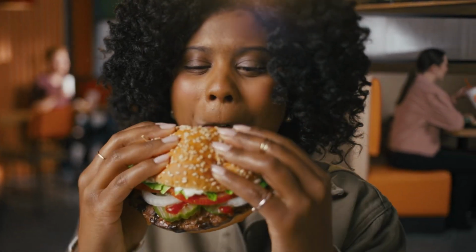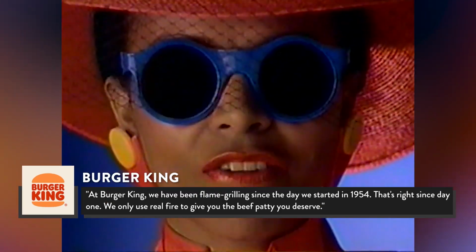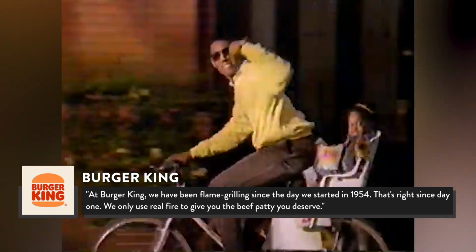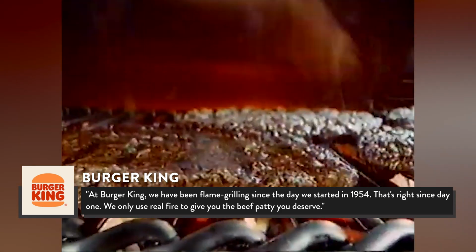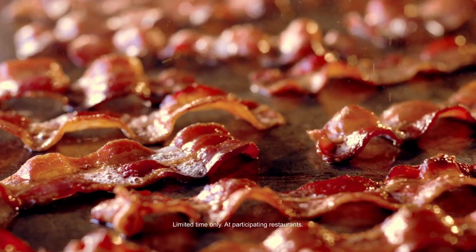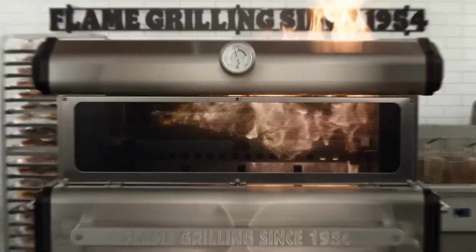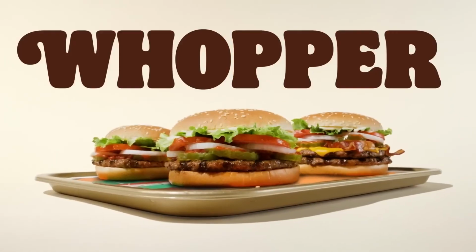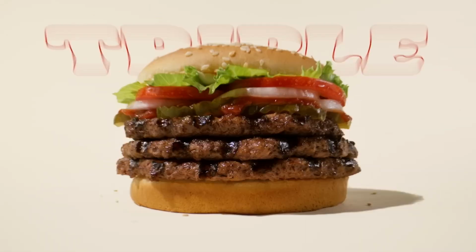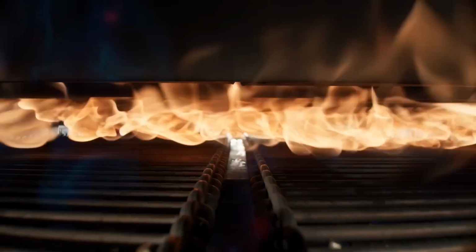According to its website, "At Burger King, we have been flame grilling since the day we started in 1954. That's right, since day one. We only use real fire to give you the beef patty you deserve." Burger King's burgers are crafted from 100% beef, free of fillers, preservatives, or additives. The Whopper, their most famous offering, features a flame-grilled beef patty on a sesame seed bun, topped with mayonnaise, lettuce, tomato, pickles, ketchup, and sliced onions.